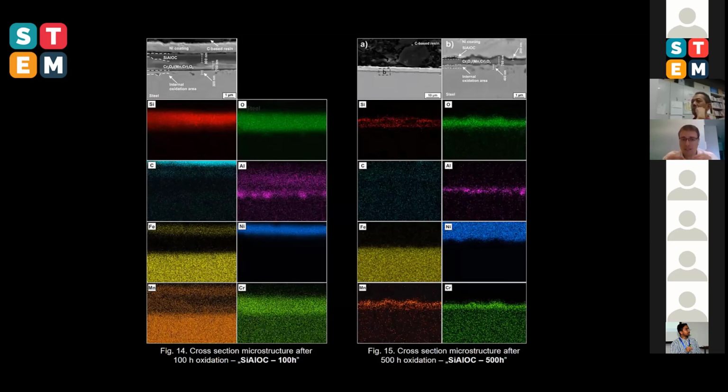So independently of the thickness of the coatings, on the left around 2 microns, on the right around 1 micron, and after 100 hours of oxidation on the left and 500 on the right, independently of those conditions, the thickness of the inner scale which is formed is maximum 700 nanometers, which was then also confirmed using EDS mapping analysis.